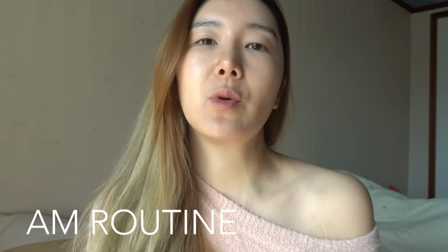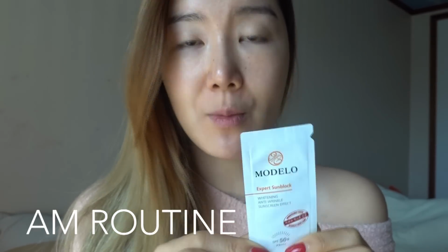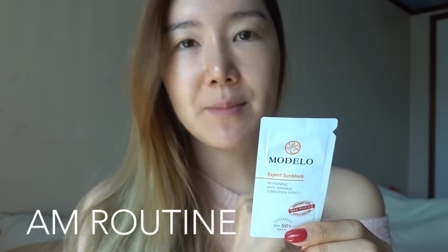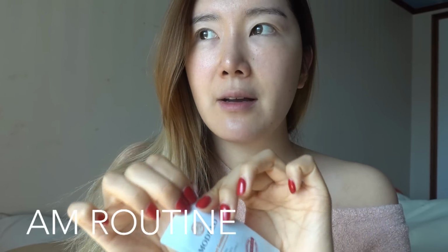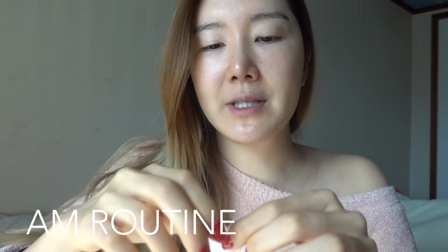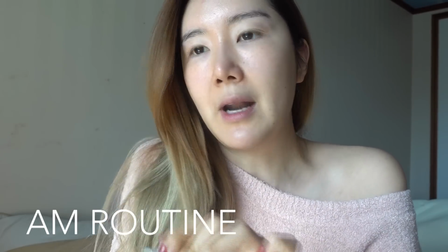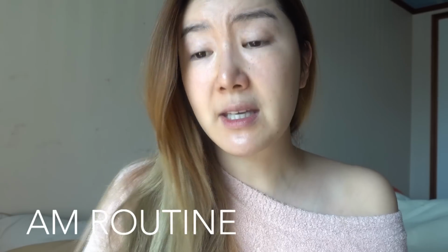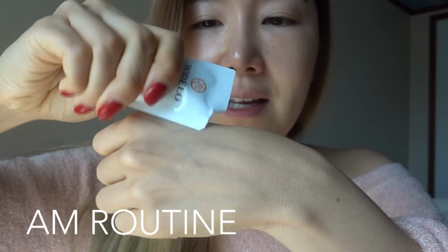And then this is definitely one of the main steps, which is Modelo sunscreen, and I absolutely love this sunblock. I first tried it in Busan with the samples that I got, and I love them so much. I'm gonna repurchase them as soon as I'm done with the samples. This is actually not really frequent. I've never really bought anything after I love the samples so much, but I fell in love, and this is basically one of the key ingredients for that glass skin, and you're gonna fall in love too. Get ready.